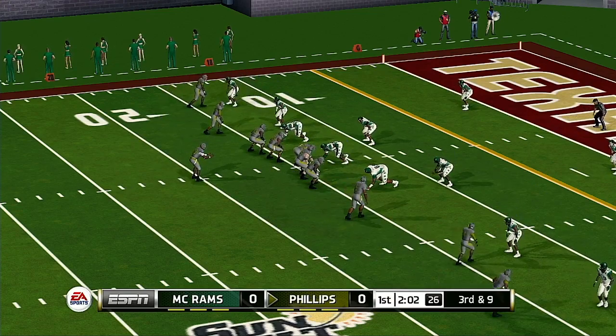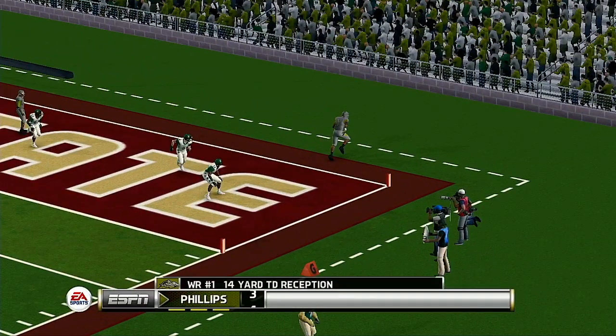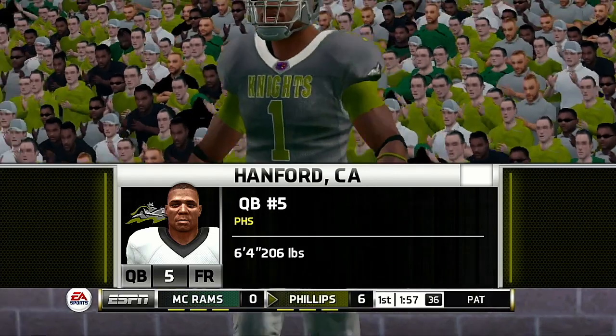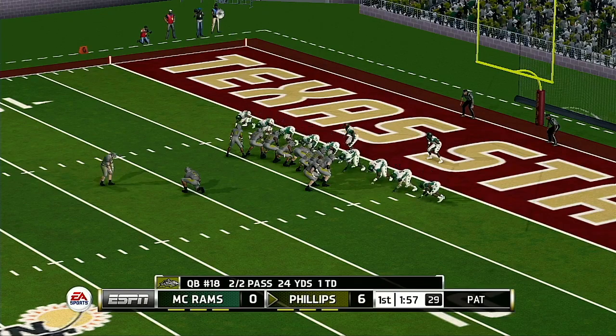They come out in a 5-wide set. Zips it to his receiver. Touchdown. We've got a change at the quarterback position. Got to wonder how that's going to affect this offense. I would think the offensive coordinator and the head coach are just going to try to ease him into this game at the beginning.